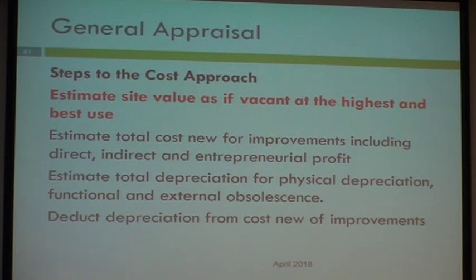Any thoughts? How old is he? 64. What's he trying to do? Freeze the tax ceiling. He's trying to hammer home a low freeze, isn't he? That's all he's trying to do. He's trying to hammer home a very low freeze amount. Have we been to arbitration yet?